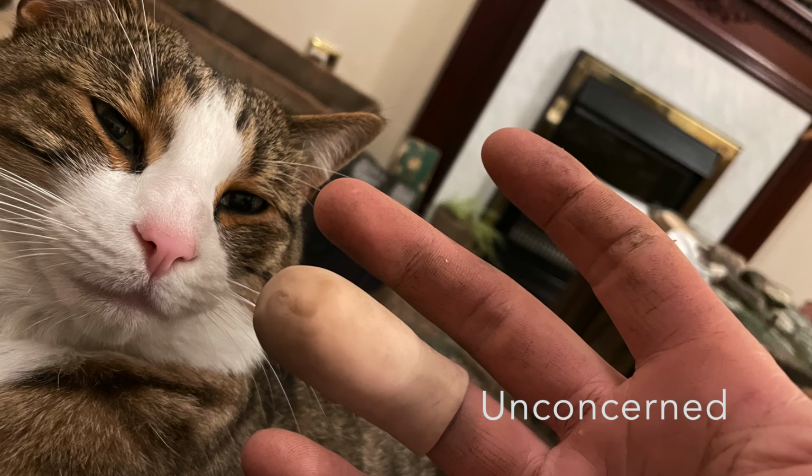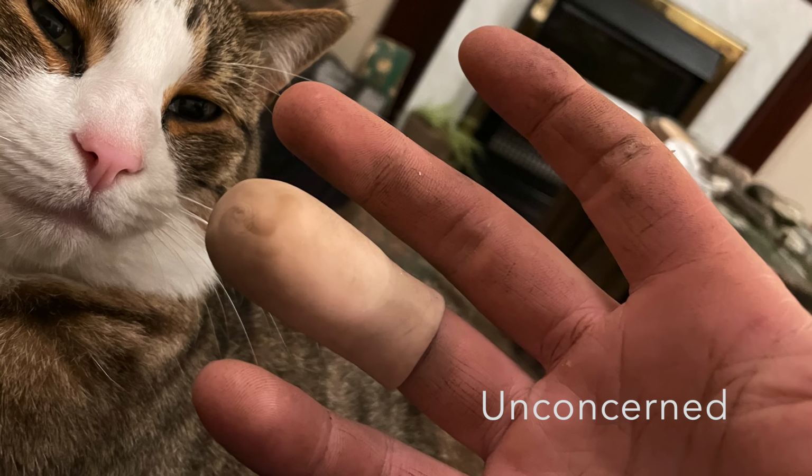So I ordered some stitches on Amazon and some little finger socks, and got it sort of bandaged up the next day, which worked a treat. It's all gone back together, but I can't feel the end of my finger anymore.